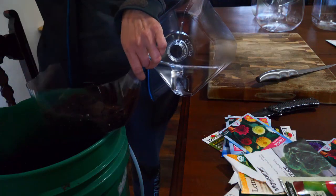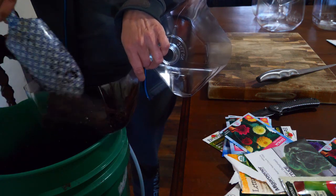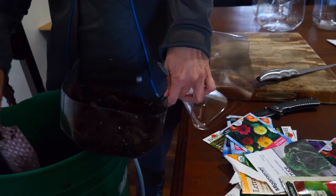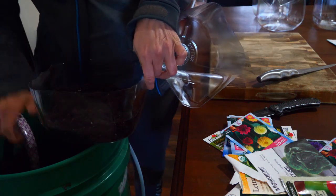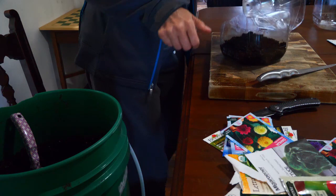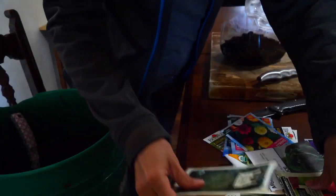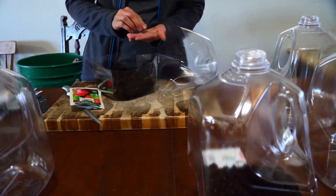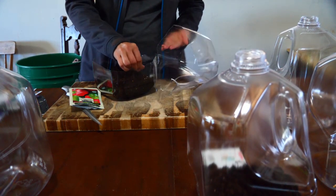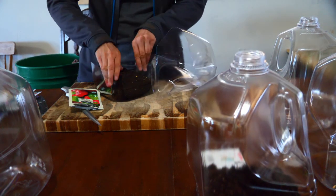What I did with the jugs, I just cut right below the handle, almost all the way around, but I would leave a little bit connected so that it can flip back, and then poke a few holes in the bottom for drainage. And when I put it out, I'll water it after I put it outside in the garden and leave the screw on top part off. And I'll probably put a little piece of tape so the wind doesn't blow it off.